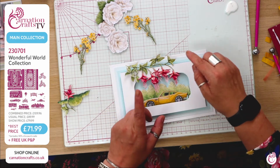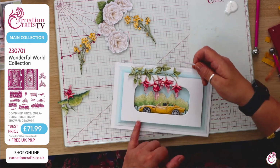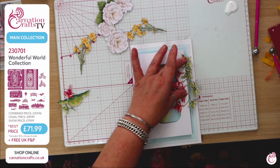Now, because I've got it in place, I can lift and put some adhesive on the other side, but I know I kept it where I wanted it to be, so I can put some on these leaves. Now I'm going to leave the rest of the flowers flowing free. I like them flowing free.